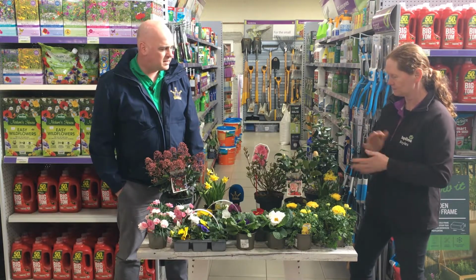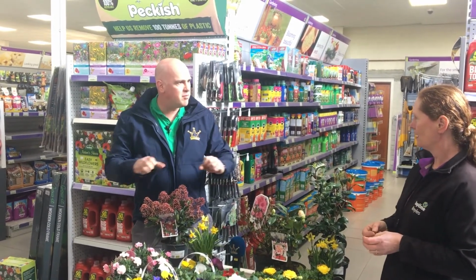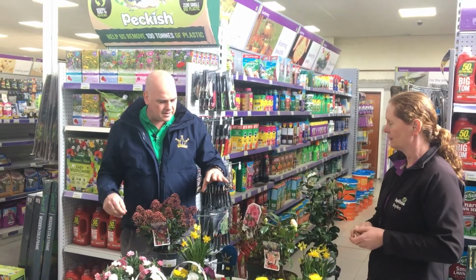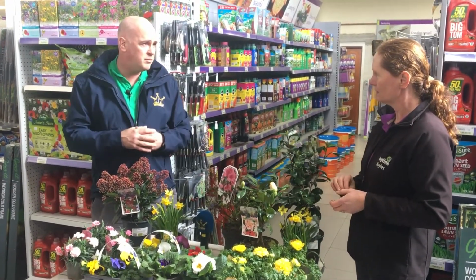You can plant them outside afterwards, and they'll be fine. Because I remember when we had the big bag of daffodils in the autumn, you were saying to just plant them in blocks. Exactly, and just throw them out around the place and let them come up naturally. This is allowing you to be a little bit more specific and create a beautiful display with some of these flowers in nice little containers.